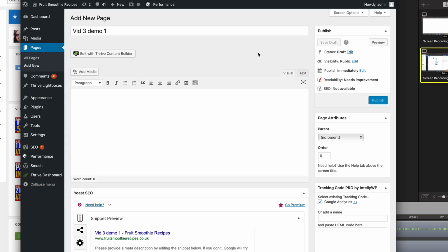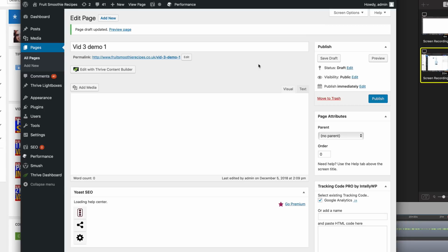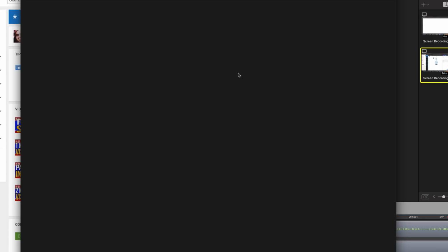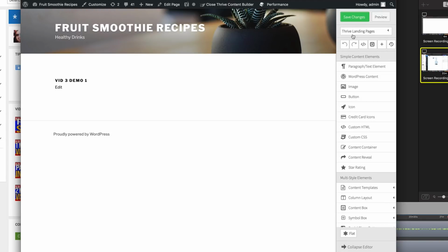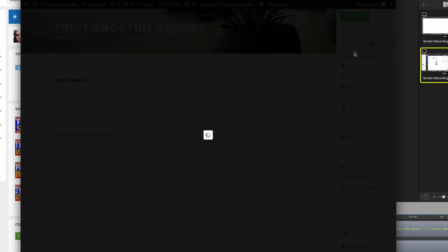and then once it's saved as draft, don't forget to hit publish on yours, guys. You need to make it live so people can see your content. It's really important. vid3 demo 1, make sure that actually works. Okay, edit with Thrive. This site is playing up a little bit. It is in Motion Hosting, I think. Then choose landing page again.